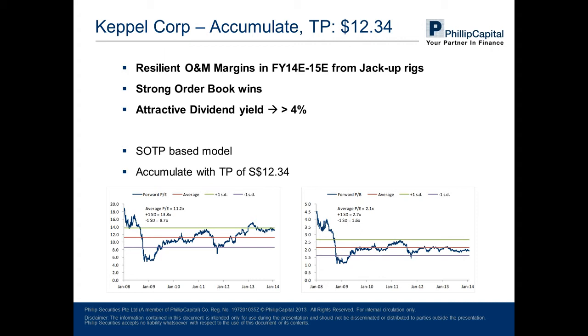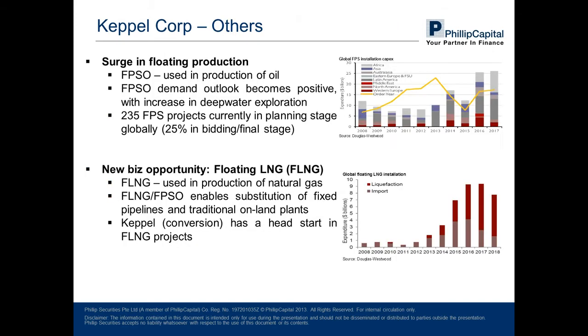So all in all, in conclusion, we still see Keppel Corp as our top pick for our O&M sector. We have an accumulate rating for Keppel Corp, a target price of $12.34 based on sum-of-the-parts valuation. Three main investment merits for Keppel remain the resilient O&M margins over the next 2 years, coming from the repeated execution of its KFELS B-class jack-up rigs.